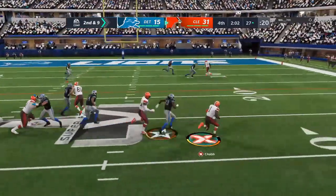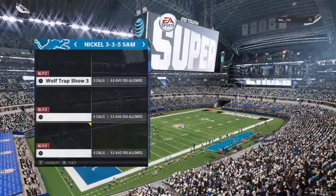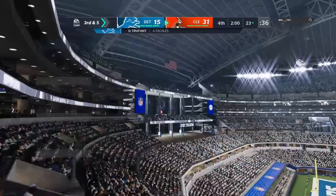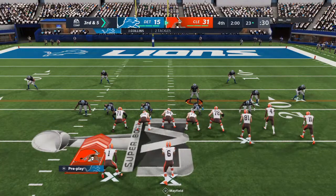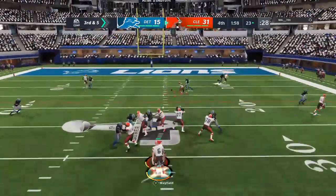Mayfield hands it off to Chubb. And he'll wind up picking up about 4 as that is going to bring us to the 2-minute warning. 2 minutes left to play in this football game here on EA Sports. Now, this is a big 3rd down, and you'd have to think we'd see a timeout right away if they can't stop him here. Working out of the gun, Mayfield.